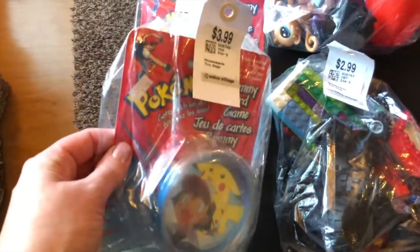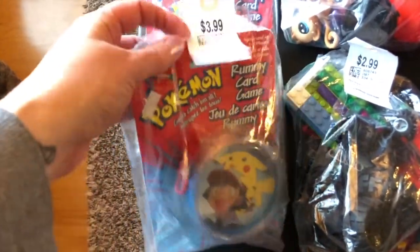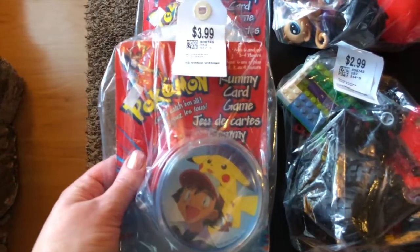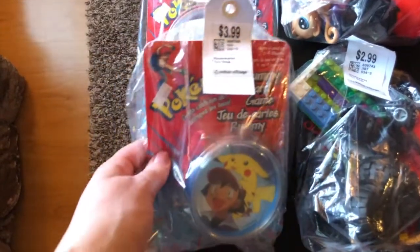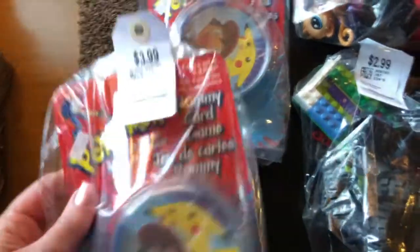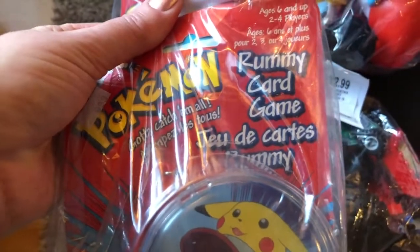Like I said, if we ever find Pokemon stuff, we pick it up, with it being so hot right now. Definitely something we can sell on eBay, or on Facebook Marketplace. Anything Pokemon is hard to find, but we do pick it up. So there's these two little bags, each worth $3.99. And it's some kind of a Rummy card game.